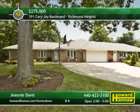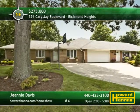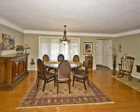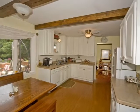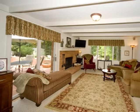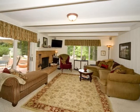You can get two homes for the price of one at this custom 5-bedroom, 3.5-bath residence in Richmond Heights. The main residence features an open floor plan with 3 bedrooms and 2 fully updated baths, offering one-level living. The kitchen has been totally remodeled, and its built-in seating area is the perfect place to sample home cooking. The furnace, air conditioner, hot water tank, windows, roof, and gutters are only a few more of the recent updates.